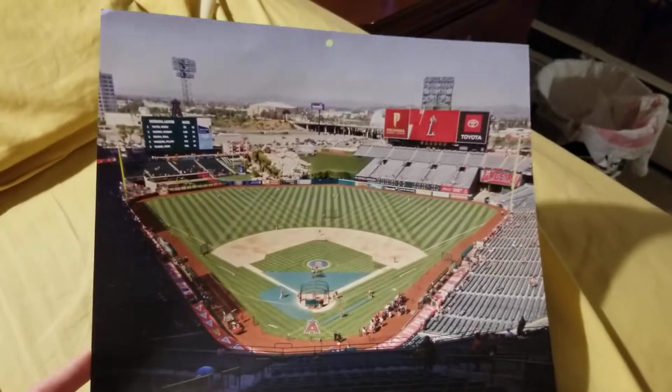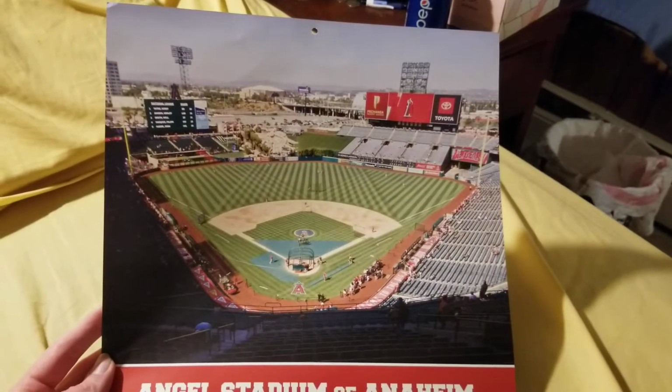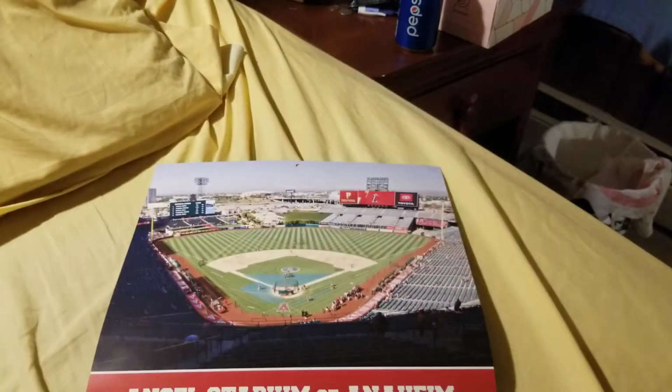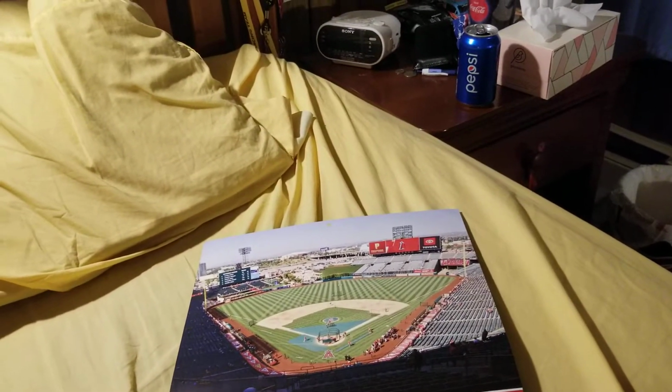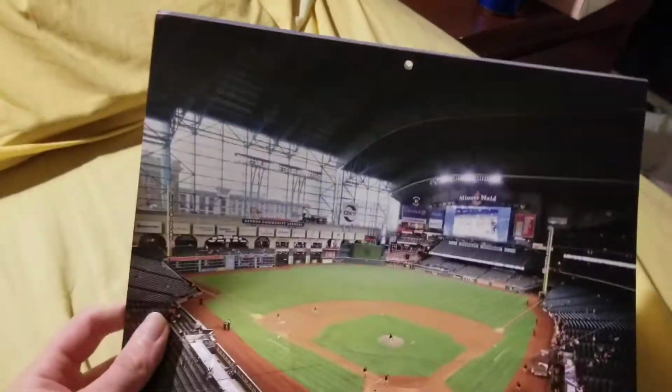Anyway, so here's that picture of Anaheim. You even see the Honda Center in the background where the Ducks play. And yeah, there you go. Looks like batting practice for an Angels game. Obviously, all of these pictures are going to be 2019 at least, if not earlier, because all these seem to have people there.